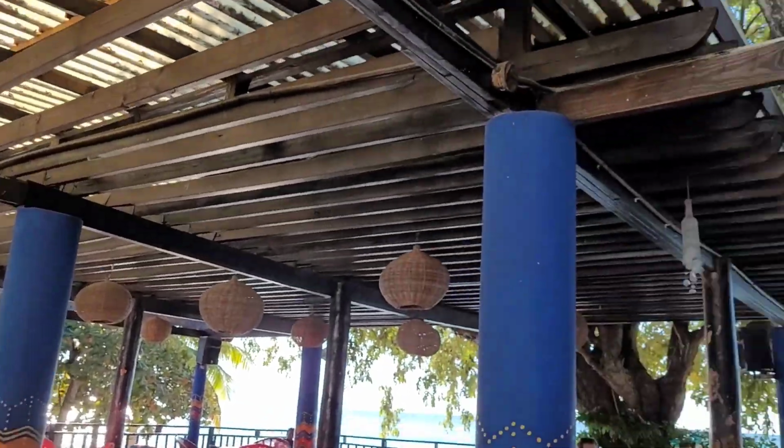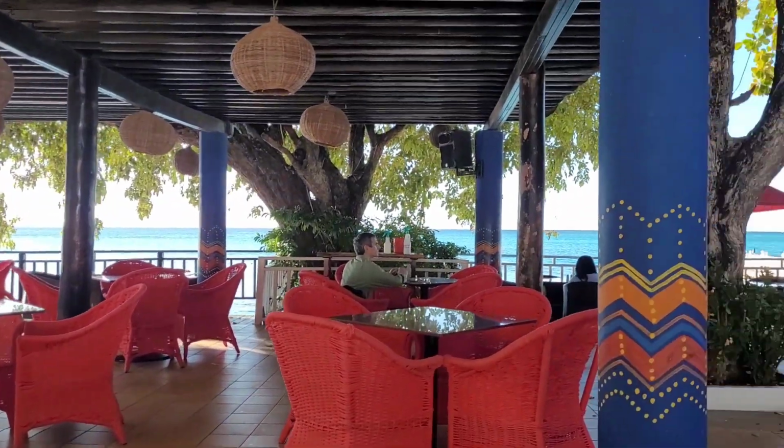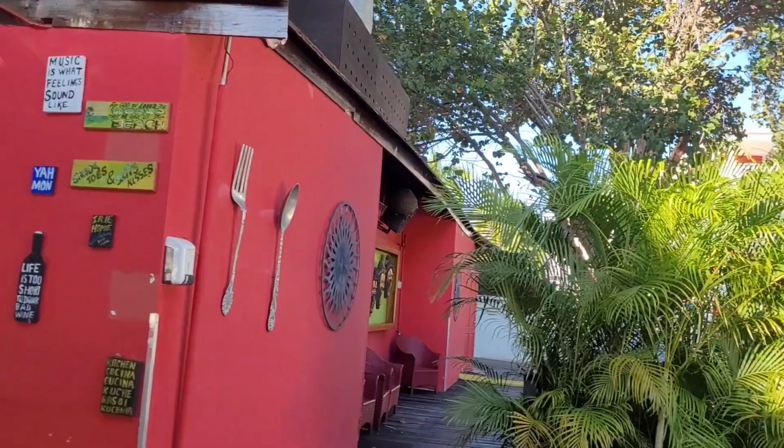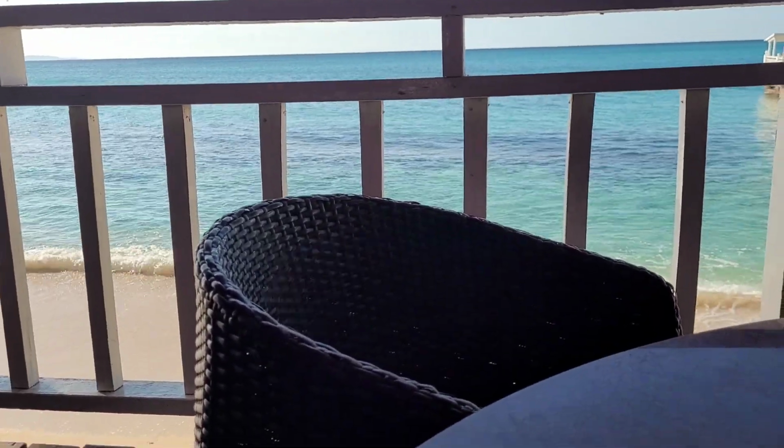So we're at the grill. Yes, so we're gonna have some lunch. We're hungry. Come with a hungry belly. This is where we're gonna sit, right at the beach side. I like the seat. I like this table. Margarita. Look at this one, Coral Cay. Alright, good.